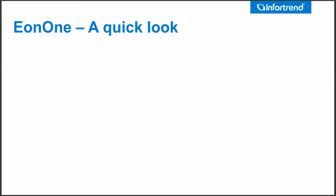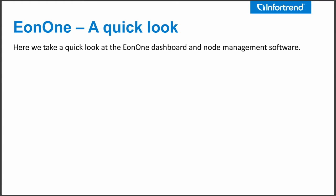So now we just have a very quick look through the Eon One dashboard interface. So I'm just going to play a quick video that will go through that.